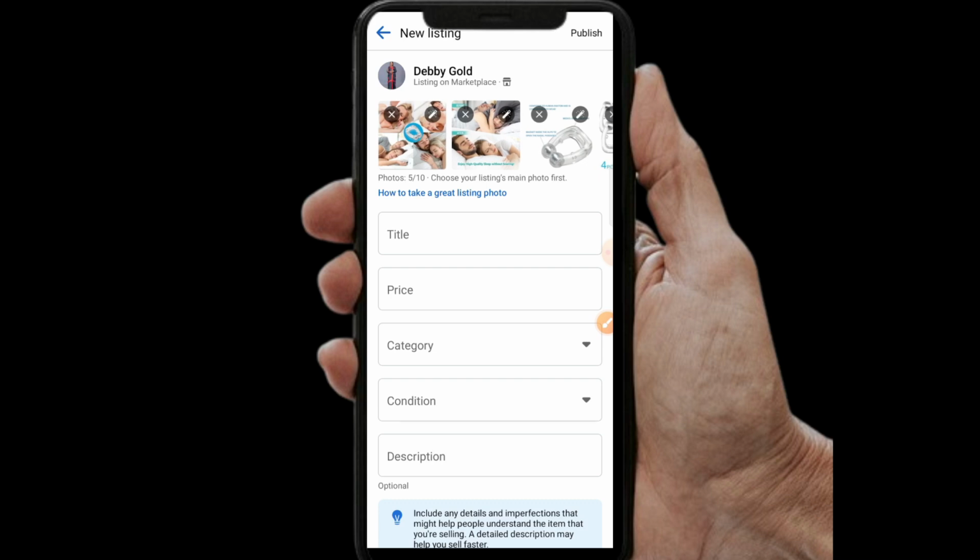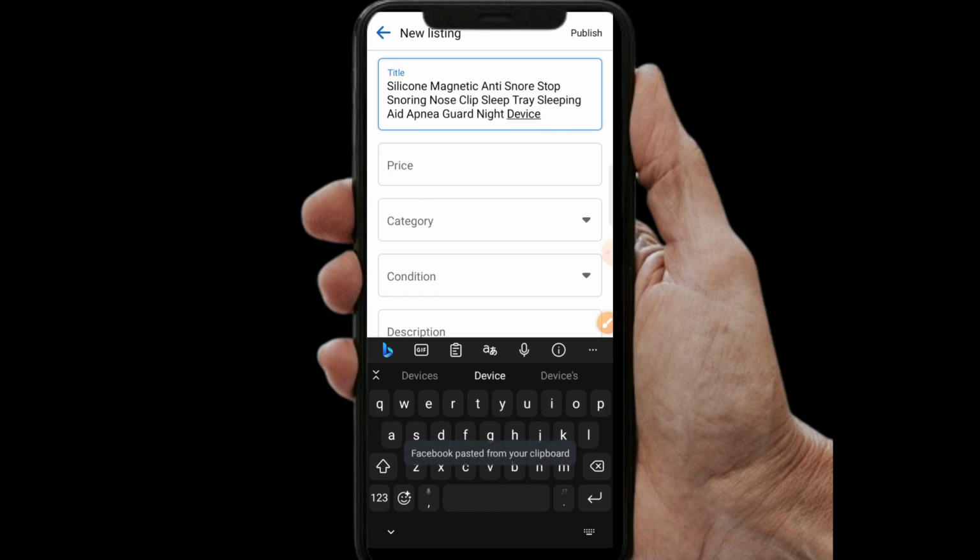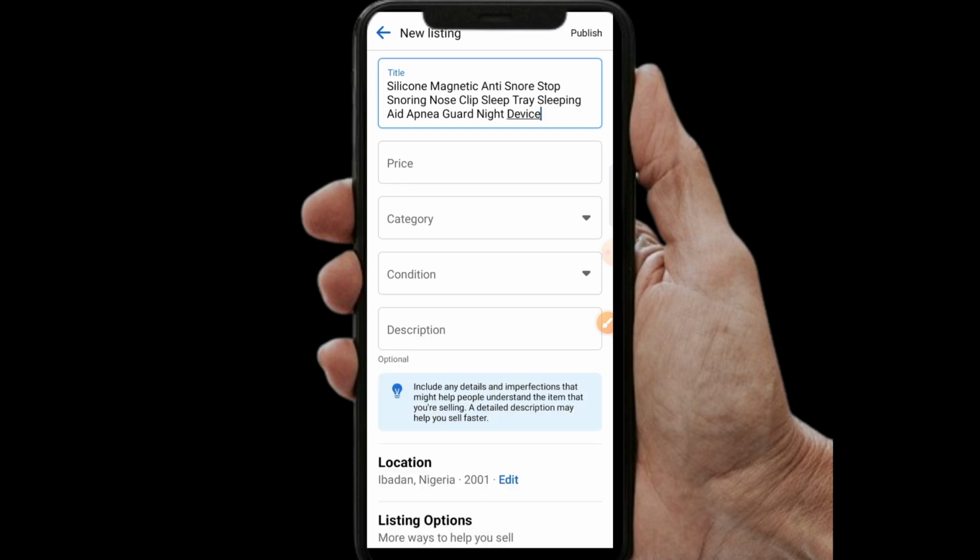The next thing is to title what this thing is. What is the name of the product you are selling? I've already copied it, so I'm going to paste. Then you can see it right here. It's a silicone, right? It prevents snoring. If you are snoring at night, I can help you with it. I have the kit. Just magnet it in your nose, and it will prevent you from snoring. So that's the first one.